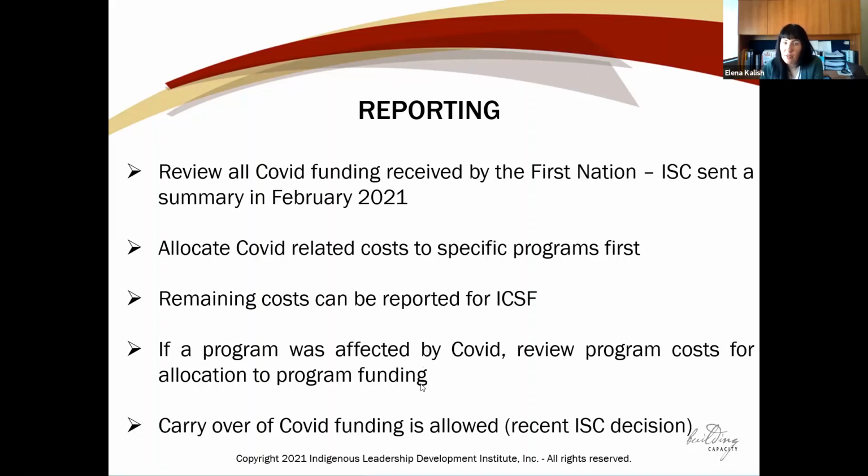For an example, if you have a band-owned business that had to close, like in one of my First Nations, the VLTs had to close, but Chief and Council made the decision to still keep paying wages for the VLT workers while the business was closed. We can still try and allocate those wages to this Indigenous Community Support Fund, because if you remember, the last point in the eligible expenses was supporting people without work, right? So be very creative and inquisitive when you review the expenses.